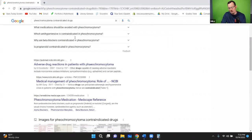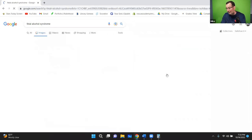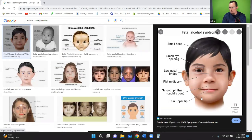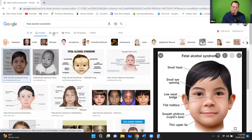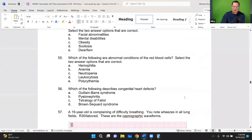This is an interesting one because with fetal alcohol syndrome, the biggest thing that gets brought up a lot is how it changes your face. When you look at fetal alcohol syndrome, we're looking at thinning of the lips, smaller eyes, right? The front of their head becomes smaller. So there are a lot of facial features that change. A lot of people know about the mental issues, but facial abnormalities is another one. Number 55, which of the following are abnormal conditions of red blood cells?